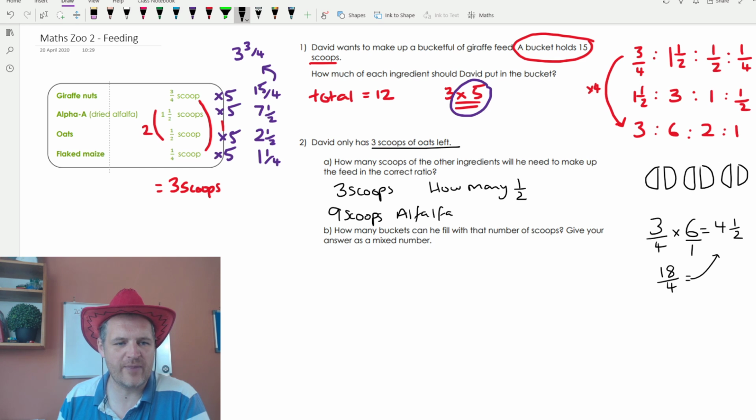And then the maize. 1/4 times 6 is 1.5. So we should have 1.5 scoops of maize.